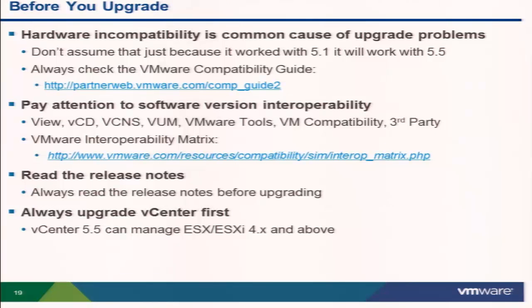So hardware incompatibility, Kyle really went through that pretty deeply, but when I give these talks, I like to bring up a screenshot of the hardware compatibility guide and actually show how that blade you had that was working fine for a number of years suddenly fell off the compatibility list when we released this new version, and you need to be aware of that. You can't just blindly think, it worked fine, it's going to work fine in the future, right?